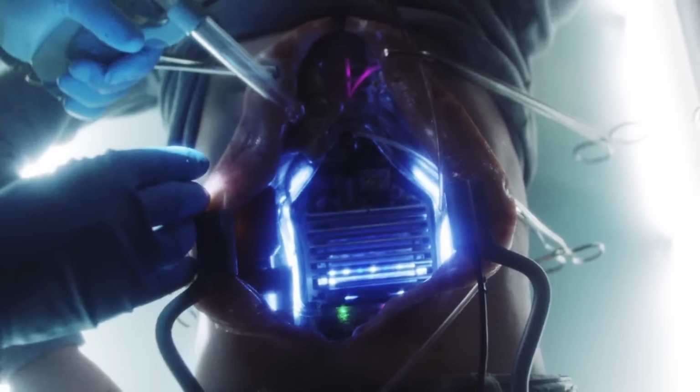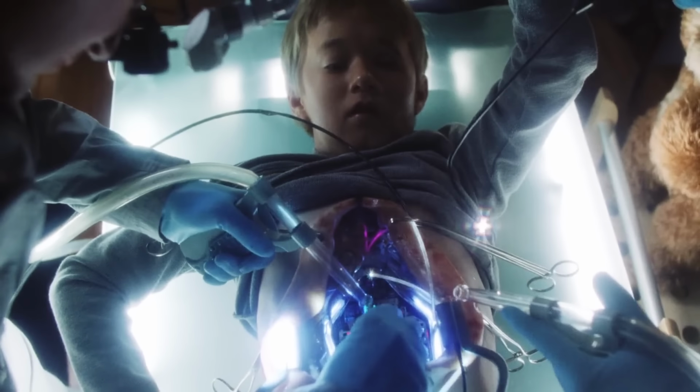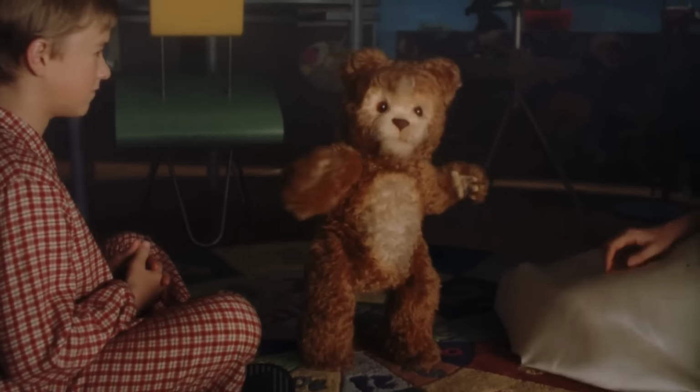Once he had the mannerisms down, they had to think of other ways to show off his robot form. For a shot like this, they went with the oldest trick in the book, hiding his lower half underneath a table. And last but not least, who could forget his lovable friend, Teddy?